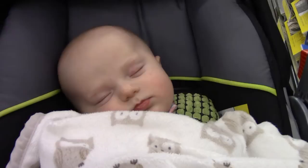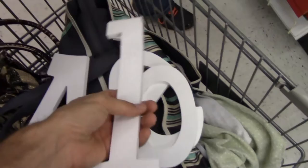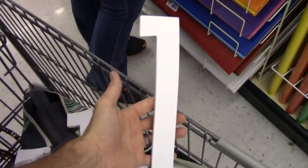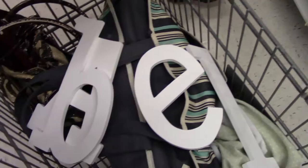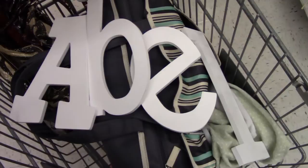So Abel is sleeping and making noises, and I think we may have found some letters that we can do for now. They're kind of basic, but they're a lot cheaper, and they've got lowercase. And Brittany thinks that this looks more like an L, or says it is an L, but to me, it looks like a 1. And they're half off, so they're only $2 a piece. But I think that's kind of what we may have found for the time being. I'd like to get the other ones, but they're $10 a piece versus 2. So I don't know. We'll still have a little bit of time to decide.